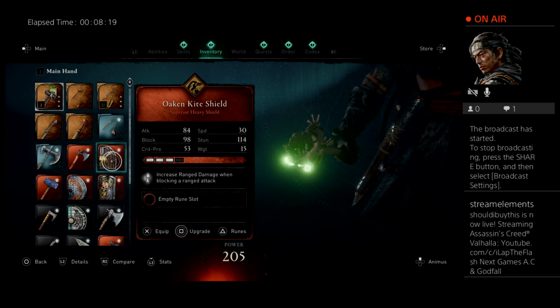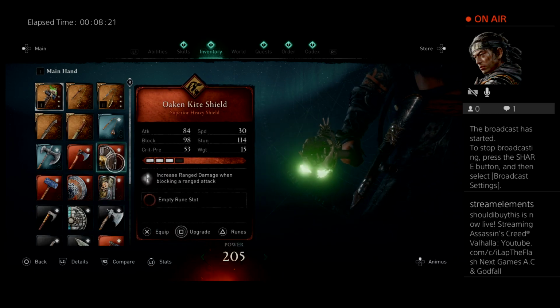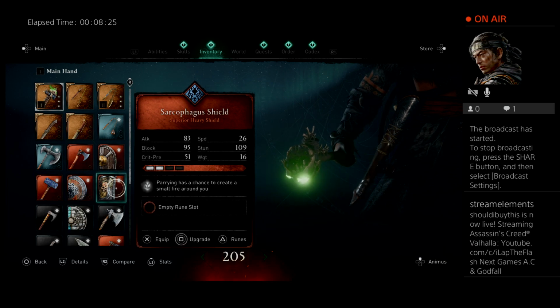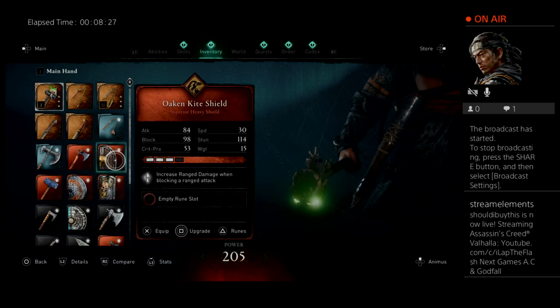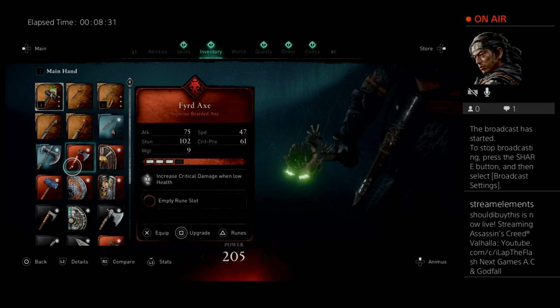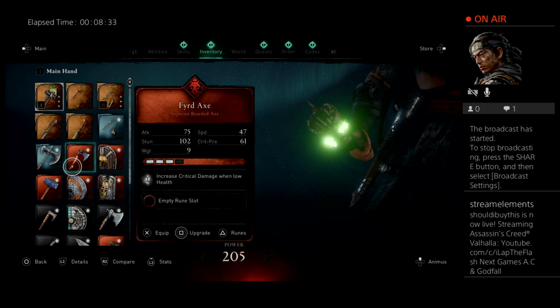Like, you can go category to category in heavy shield. You're going to see a slight difference. One's going to have a little bit more block, one's going to have a little bit more stun, one will have a little bit more speed. But overall, they're pretty much the same weapon, give or take a little bit.